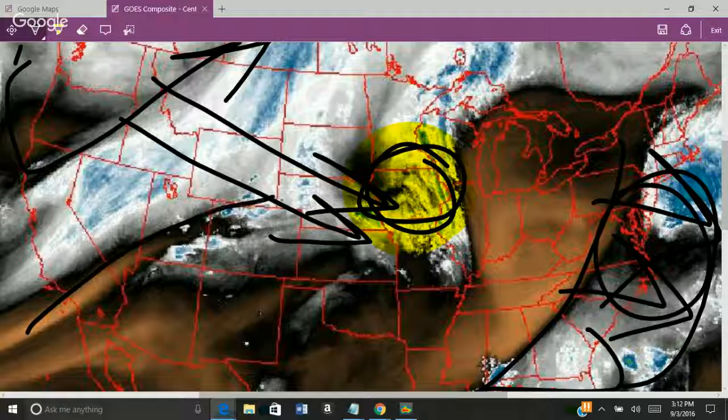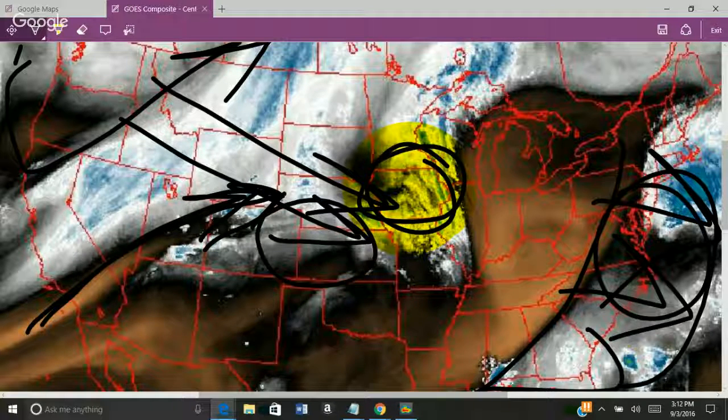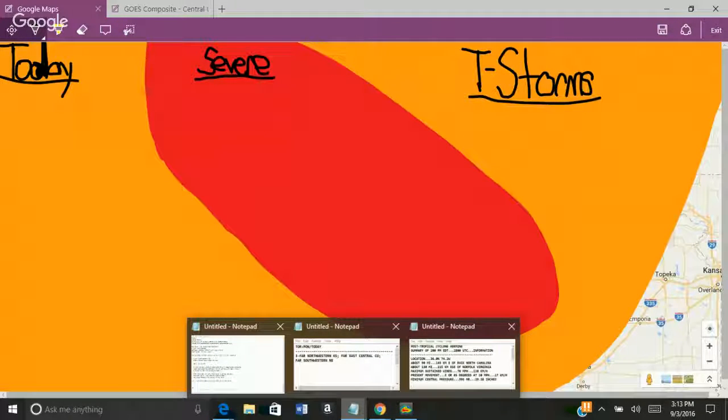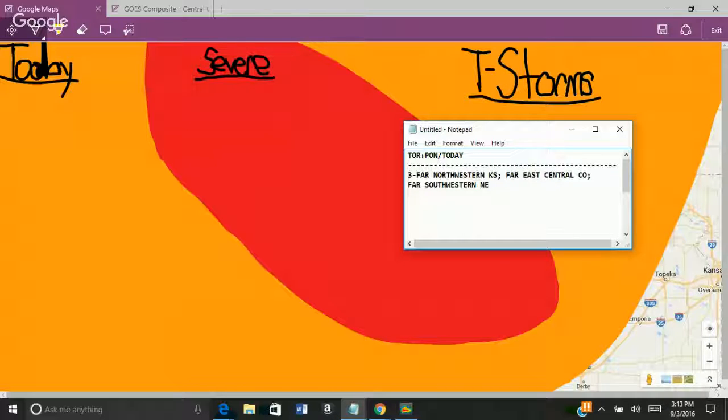But what I think is cool is because you see here through Colorado, this surge of dry air from California. That's what's going to be building today's severe weather threat, from Wyoming down to Colorado today. You see, I have torpons of 3 for far northwestern Kansas, far east central Colorado, and far southwestern Nebraska, which could be watching the threat for severe weather today. A 30% chance out of 100% for a tornado to hit. And definitely have to watch that later this afternoon as we get that daytime heating.